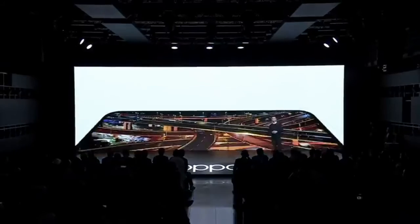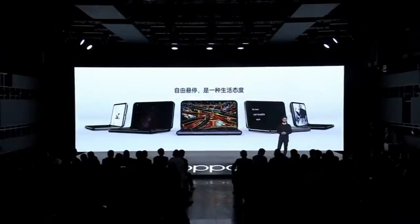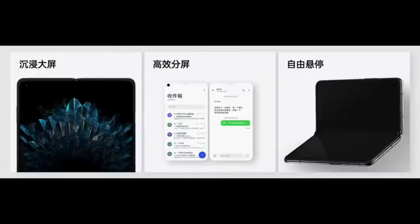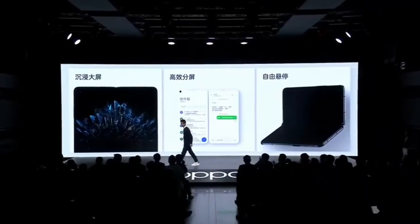From these exciting experiences, you can truly feel what FlexForm mode brings to Find N. It's not a tool, but an artistic expression, representing our aspiration for a more beautiful and better life. Immersion enabled by bigger screens, efficiency enabled by split screen, freedom enabled by FlexForm mode, from a test to a must. All because of the brand new experience brought by Find N. Unfold it, and the freedom is redefined.